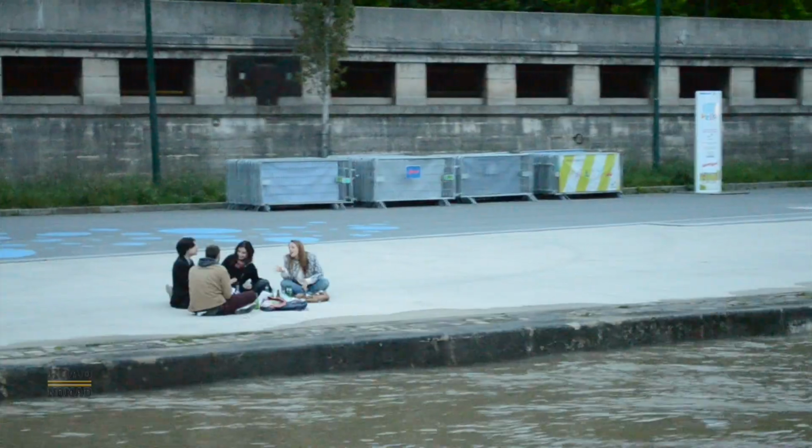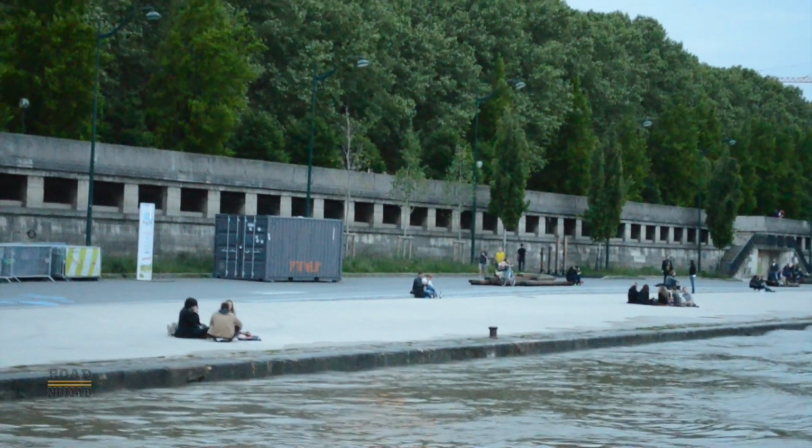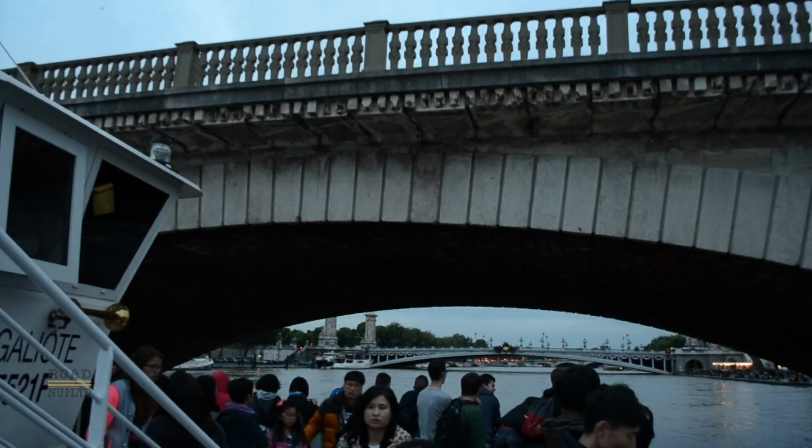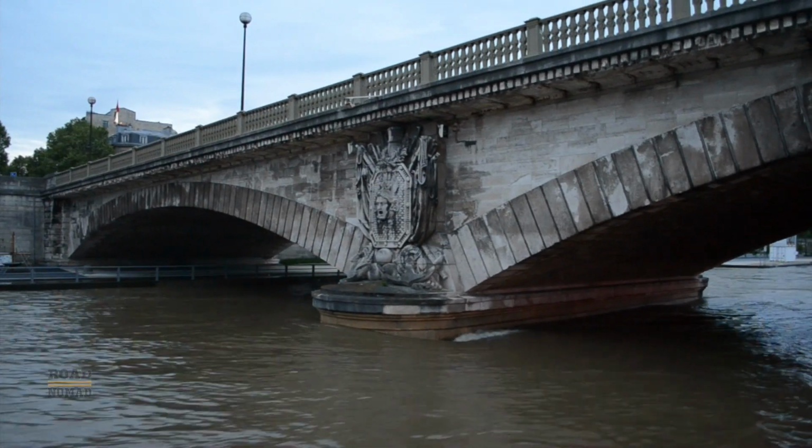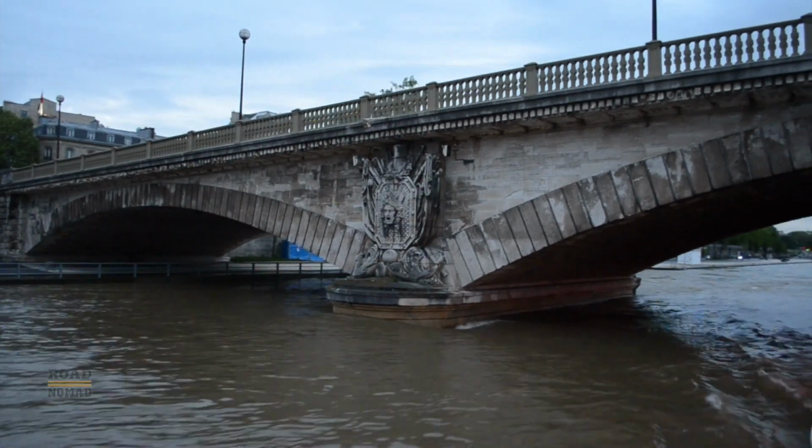For the last couple of days, the tide has been really high on the Seine, so the second floor is closed and we will not be able to go past the Pont des Arts because there is not enough clearance for the boat. Kind of a bummer, we will not be seeing Notre Dame from the water this time.